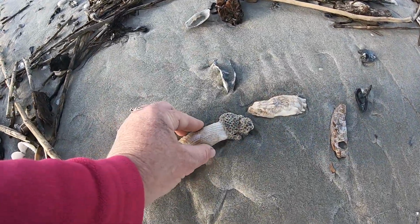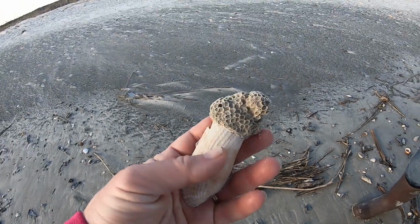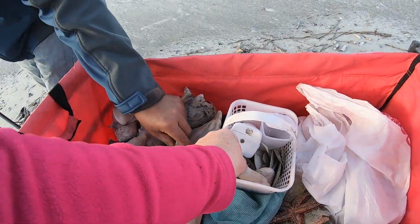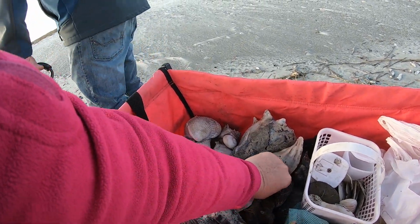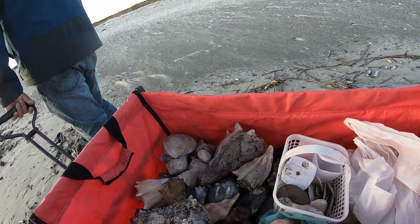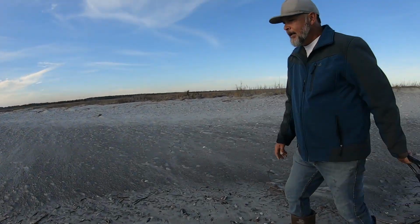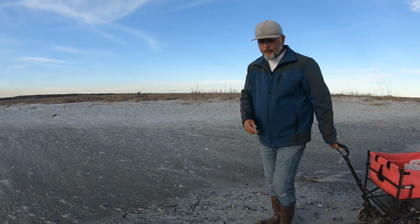That angel wing right there with that coral buildup on it. Wow, if you can keep that from breaking, that's going to be good. And try to. Very fragile. But yes, we haven't cleaned any of our whelk shells yet, but that may be something coming.